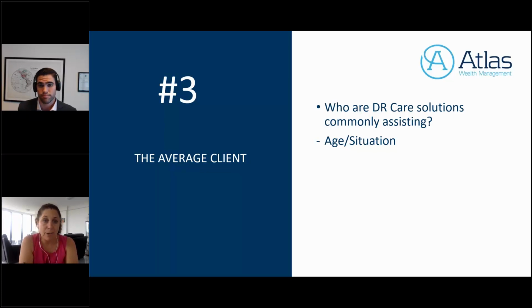It can be people who are on pensions. It could be high net wealth individuals. Often it's the children that are paying for me. They will pay for the DR Care Solutions team to go in, but the elderly person might be on a pension. So we work together, and they might be going in as a low means client into residential aged care. It doesn't matter what their financial situation is or their age.